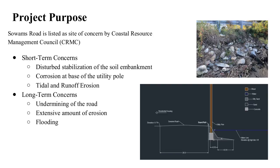We saw that one of the utility poles along the road is currently being disturbed, and the disturbed stabilization of the soil embankment. Some of the long-term concerns that we have are the undermining of the road, the extensive amount of erosion, and the flooding that can occur during large storm events, and possibly during high tide events due to the low elevation of the road.